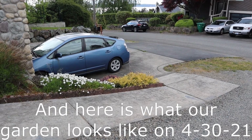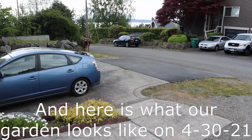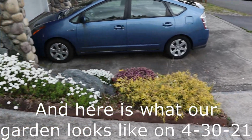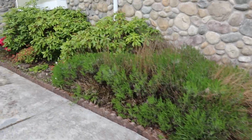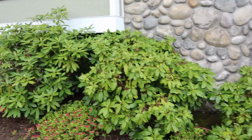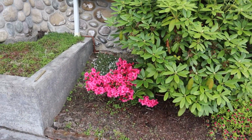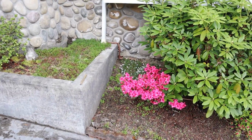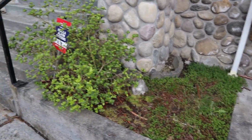Hi everybody, this is Rocky Wilson once again, and it's April 30th, 2021, and this is a quick peruse of our garden. This is our front garden, and all the flowers and everything are doing well. We're having a few issues with the watering system, but everything's growing well. Flowers are coming out bright and pretty, like every year. And there's our frog, looking solemn.